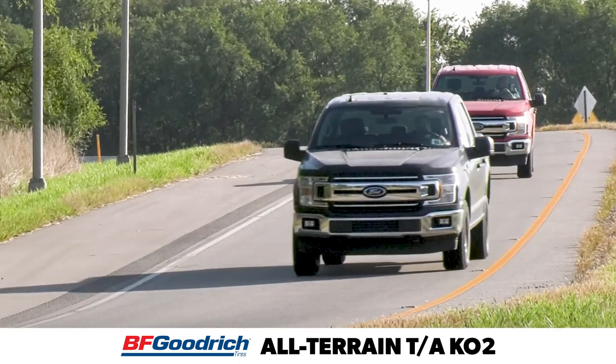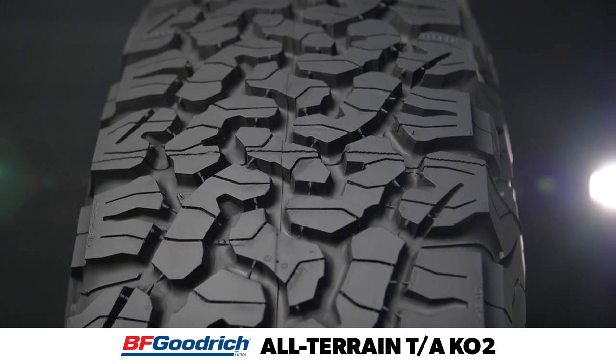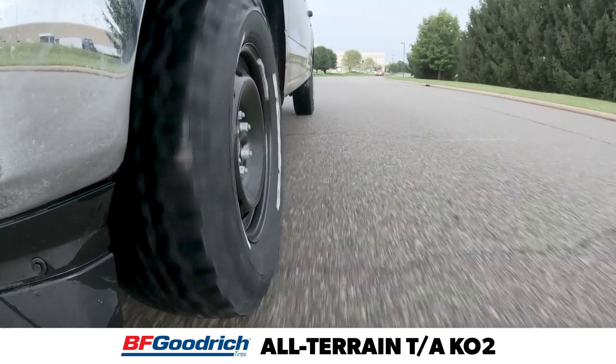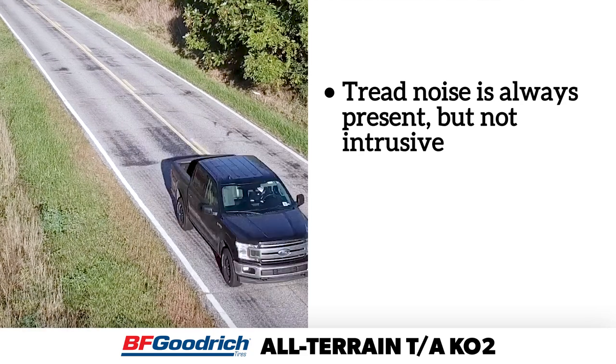The All-Terrain TA KO2 was the only LT metric tire in our test, and its aggressive, high-void design places more emphasis on off-road capability than the rest of the group. While one might expect this contrast in purpose to put the tire at a disadvantage for on-road satisfaction, in our testing it delivered a surprisingly civilized performance.